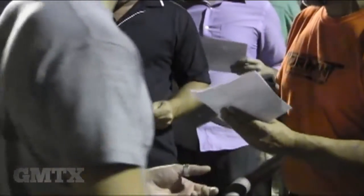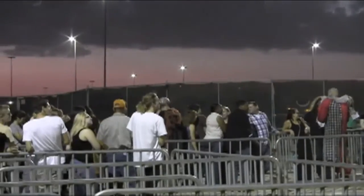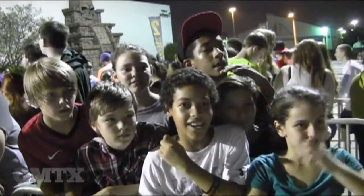We can get up to several thousand people per night just packing them through. You can see we've got a pretty good line now, and it'll get bigger. And when it comes to getting scared, age is just a number. It's awesome.